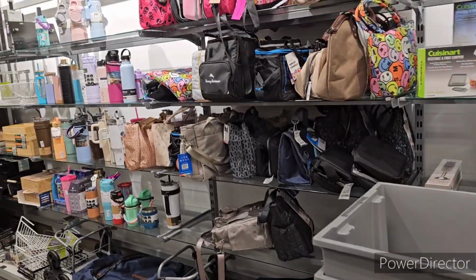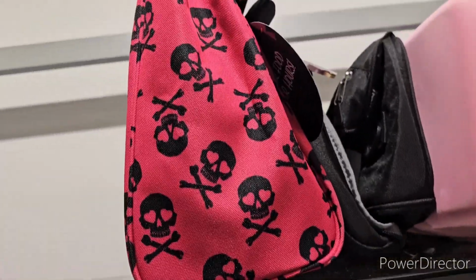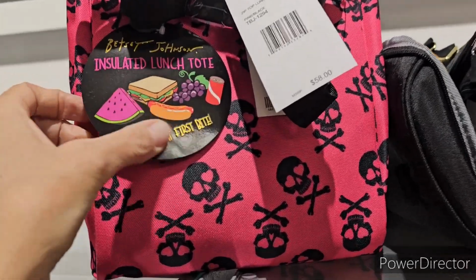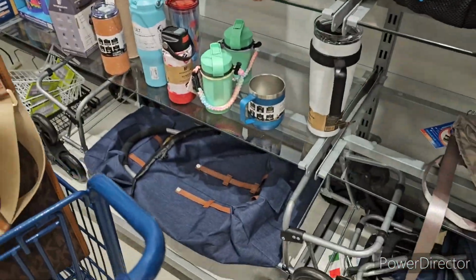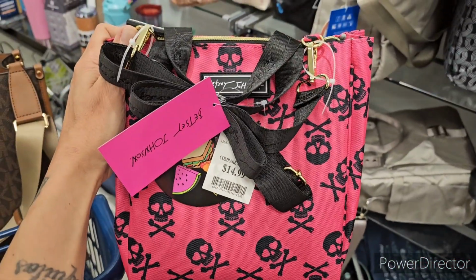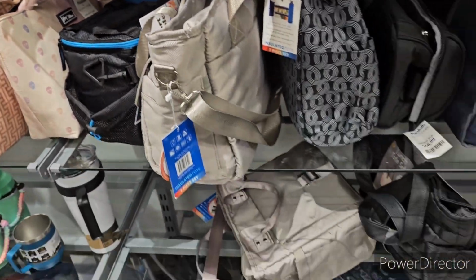Here we go, fam. I found a Betsy Johnson up here. And it is absolutely cute. So you got the lunch tote, the skulls. Sorry, guys. That's actually a good tumbler. I have one. I like it. It's really, really cute. This is going to be $14.99 for this. Absolutely adorable. Okay, let's see what else.